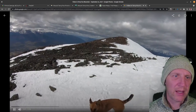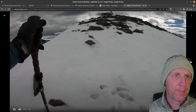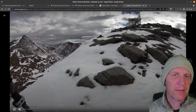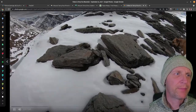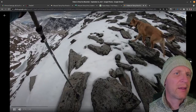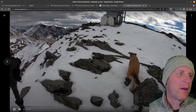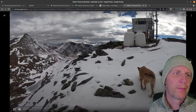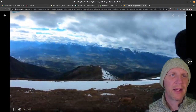And this is us heading back down the mountain, I believe. This is another one heading towards the cell tower from that most northerly peak again. And to the left here, you can see the Terry Fox Peak and the lake and whatnot. This is what it looks like on the backside of the cell tower. It is pretty steep going down there. And heading down the mountain at this point.